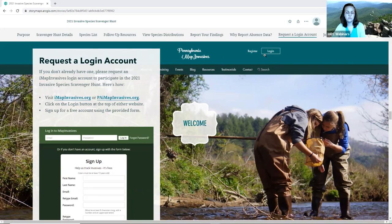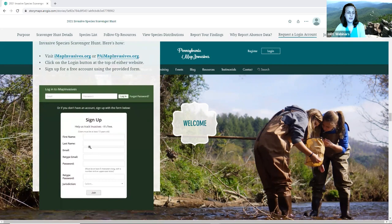If you click on that login button, it will take you to a form that looks like this. And if you fill that out and submit it, you will get an email shortly thereafterwards from NatureServe, which is the current developer of iMapInvasives. And that email will ask you to confirm your account. So as long as you get that email and confirm your account, you should be good to go.